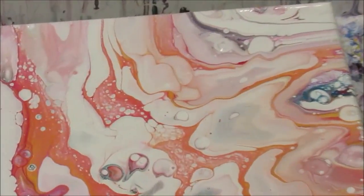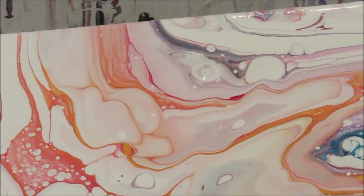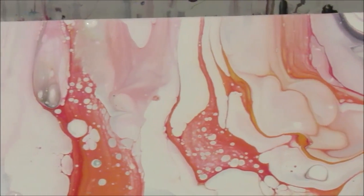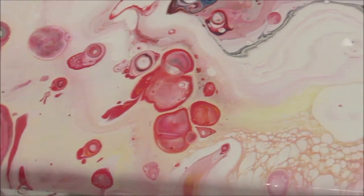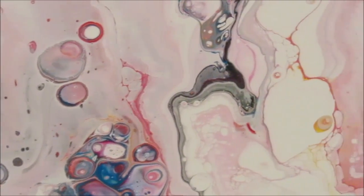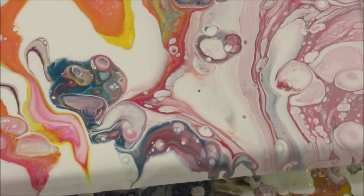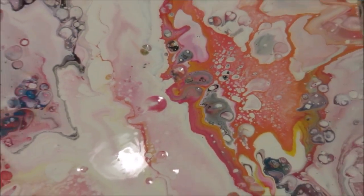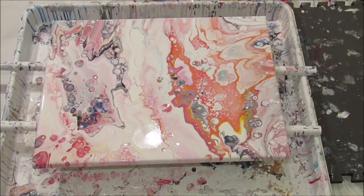So let's zoom in, take a look-see. Ooh, that looks like lips. Oops, isn't that neat? Edges are pretty. Super happy. Love it. That one might have to go in my new room. Now I just want to keep everything.